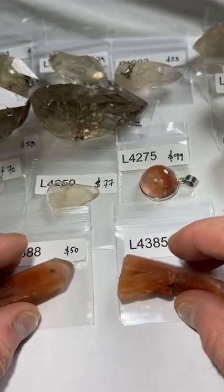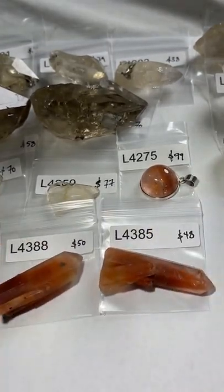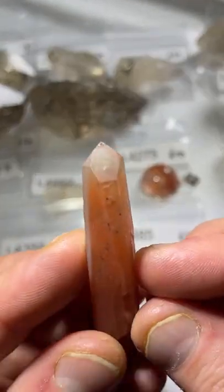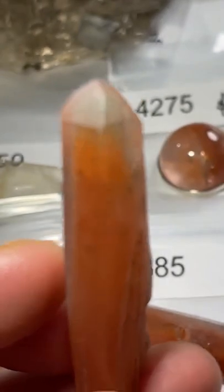Just look at the color. And it's a totally phantom crystal, and it's just super awesome and crazy and ridiculous. This one, if I can show you, this has got the green balls in it.